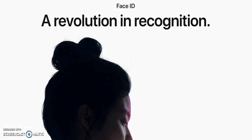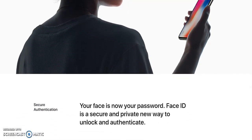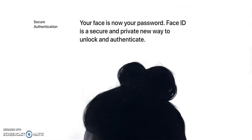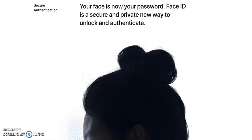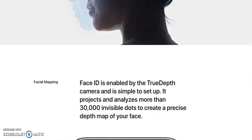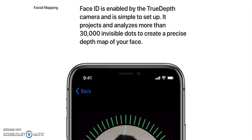Well, Face ID, it is really a revolution in recognition. Your face is now your password. Face ID is a secure and private new way to unlock and authenticate. Face ID is enabled by the True Depth camera and is simple to set up. It projects and analyzes more than 30,000 invisible dots to create a precise depth map of your face.